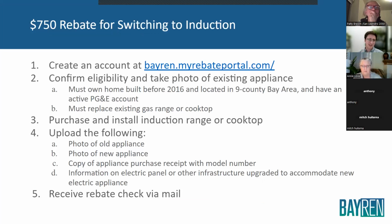I'm not going to read through this. This is just the process for getting that rebate. But basically, you would go out, purchase your new stove. You have to save the receipts and take a photo of the old appliance, a photo of the new appliance once it's been installed, upload the receipt with the model number, and provide a little bit of additional info. You just upload all of that onto Bay Run's online portal, and then a few weeks later, you should get a check in the mail for $750.